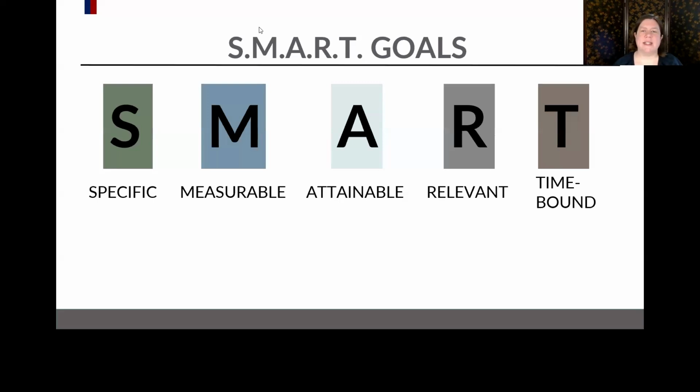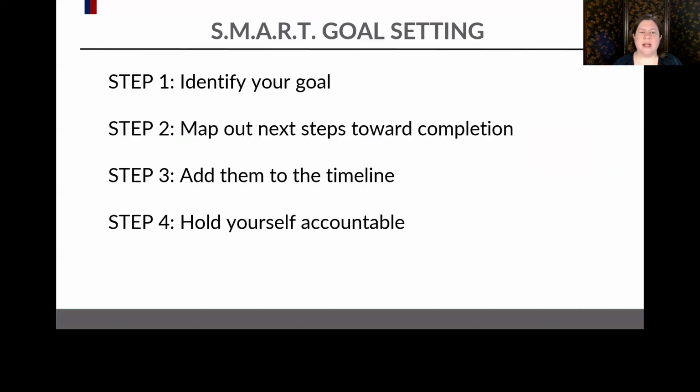The reason for this is that data suggests that those who make concrete plans using SMART goals are just much more likely to achieve those goals. The reason is that they'll have a clearer idea of how to achieve them. Again, Imagine PhD has a lot of information on this and helps to facilitate all of this. And it's going to help support you through these four steps, right? Identifying goals, mapping out next steps toward completion, adding them to a timeline, holding yourself accountable through reminders, through sending it to a personal calendar, and all of that.